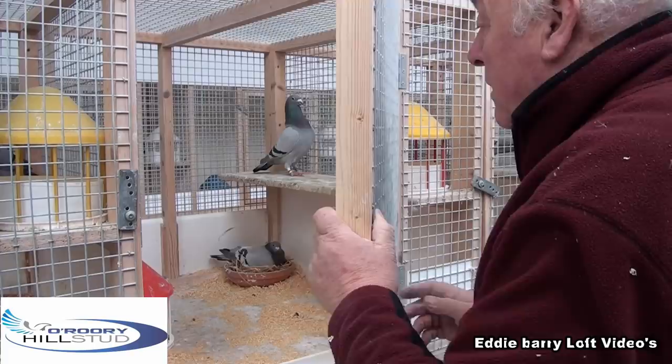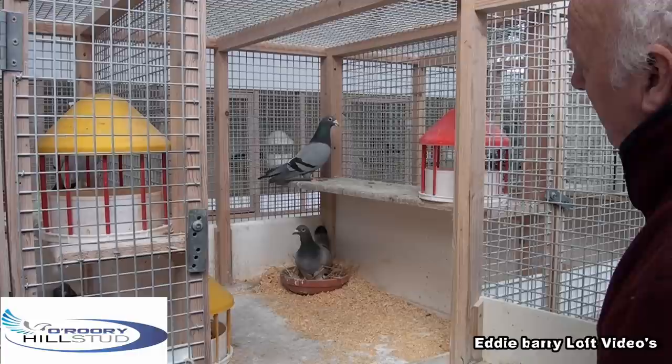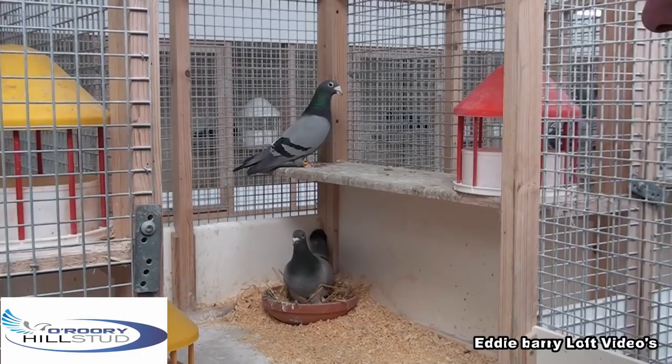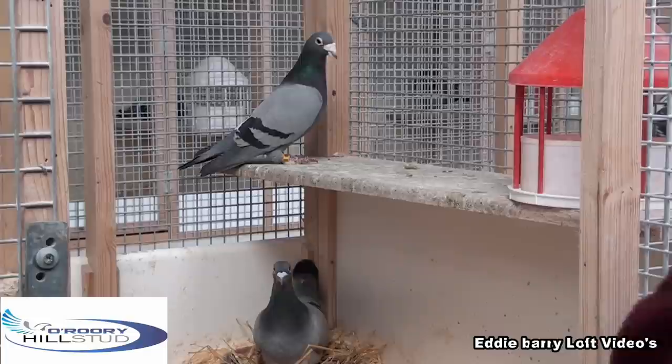This is another son of the King of Diamonds here. There's a real top class pigeon here. He was bred by Willie himself, Willie Jacobs, this cock here. So he was off the King of Diamonds to 639, the 06 stock hen.